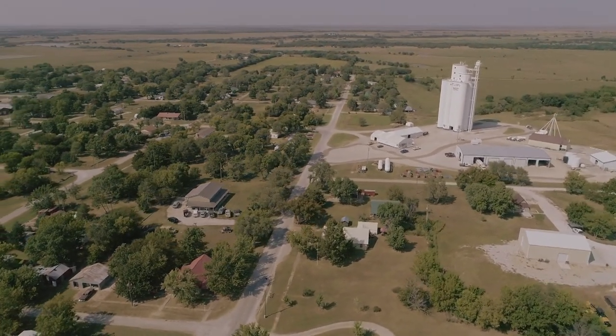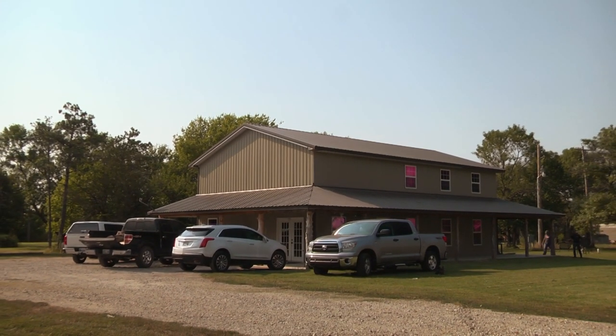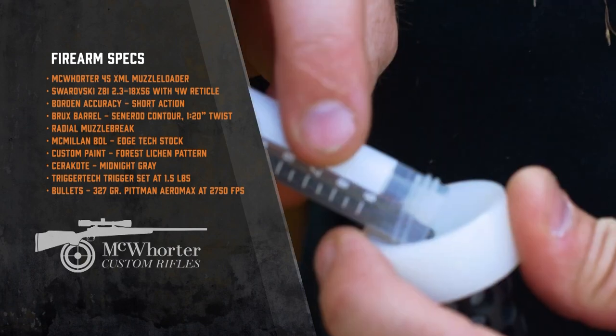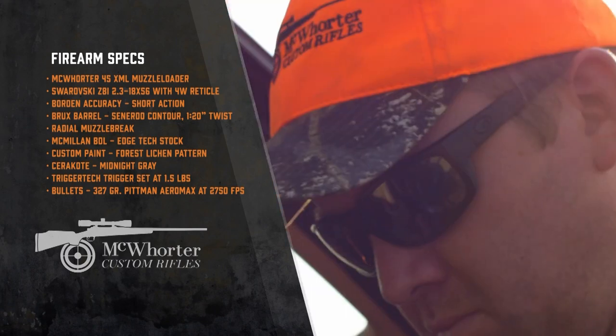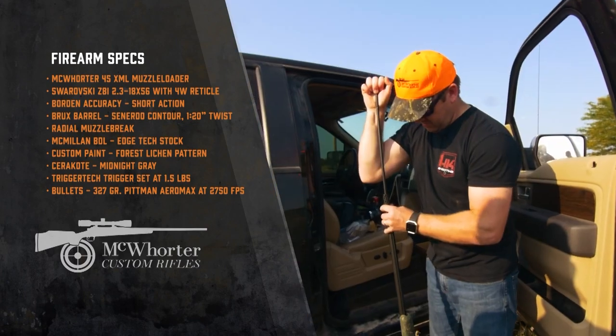So we're down in Kansas. You can just feel that it's deery. You can just feel that you're in the land of giants. This week we're hunting McWhorter's new 45 XML. We're topping it with Swarovski Optics. First thing we want to do is go out to the range and make sure that everything's still dead on and ready to shoot.